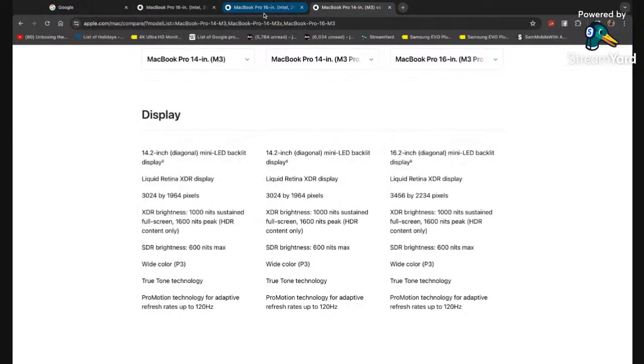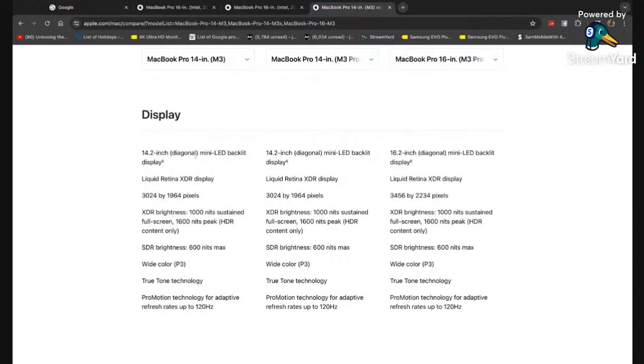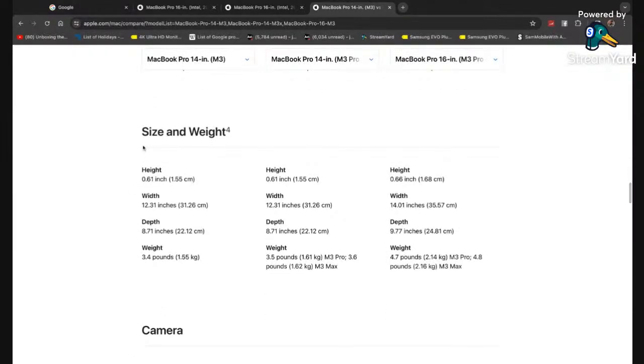Yes, it's the same. But this one, the M3, is different. The liquid is the same. Okay. So please, oh yes, it's the same. Okay, it's gonna be the different one. So yeah, here we go.